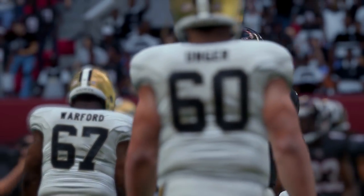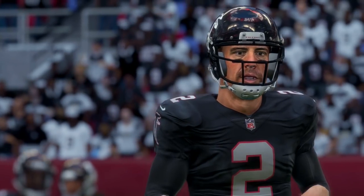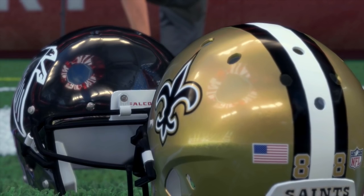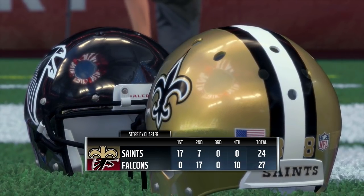The first half was all them. Second half, they couldn't do a thing. So the Falcons come out on top. They take sole possession of first place in the NFC South. They are now 7-2, and the Saints drop to 6-3.